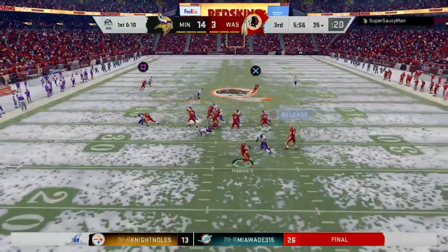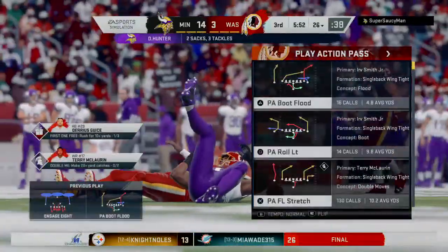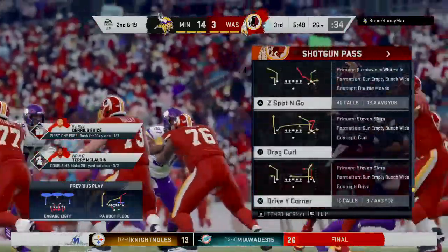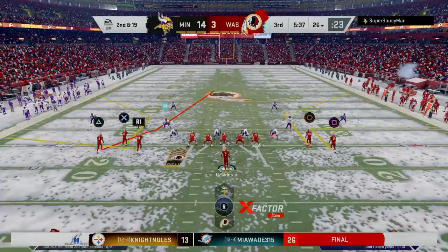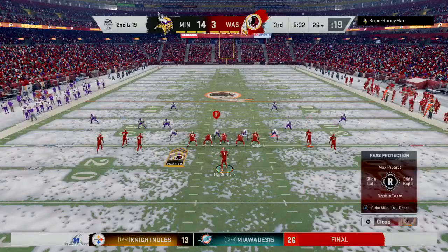Off the play fake. Here's Haskins. Under a heavy rush, and down he goes. Danielle Hunter, his 2nd sack of the night. That's his 2nd sack of the game. And the best defensive ends, they do their homework as much as offensive guys do. They know how to beat the offensive lineman across from them, what moves they need to do to set them up. This guy's been pretty good at it all game long.